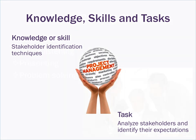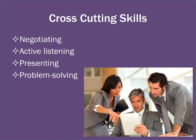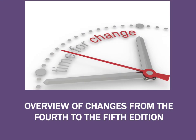The other thing that the exam looks at is what's called cross-cutting skills, and these are certain skills you need that cross multiple domains. So, for example, negotiating, active listening, presenting, problem solving, and so forth. You can get a full listing of the PMP examination content outline by going to www.pmi.org.